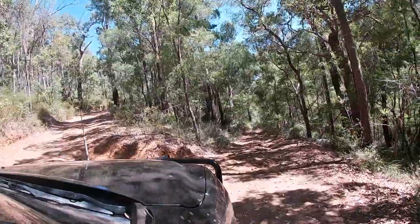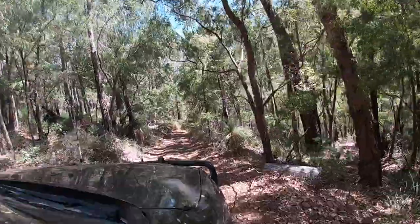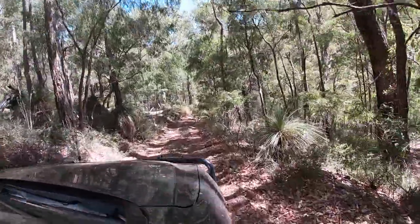Okay, so I'm pretty sure that is the fork in the road there. Go left to bypass this. Now there's supposed to be a big hill at the end of this track and you can bypass it by, I think, taking that track there and down here takes you to the big hill. So we shall see what it looks like. Otherwise, we might have to come back and go that way. We'll see what happens.